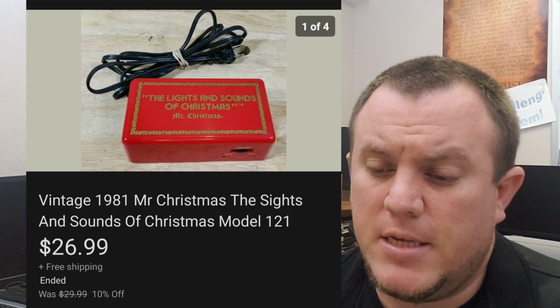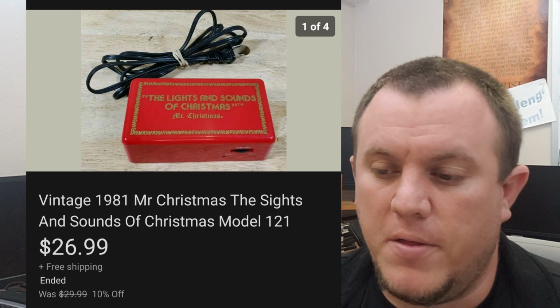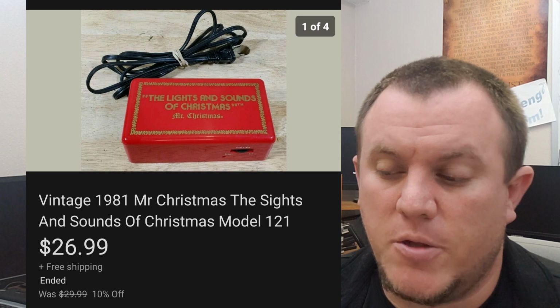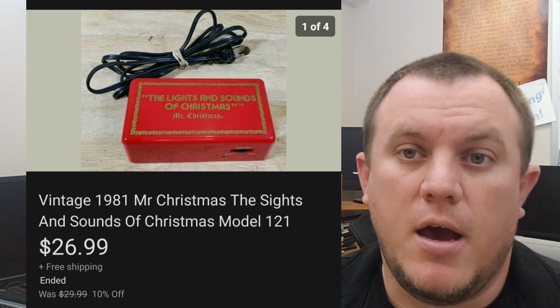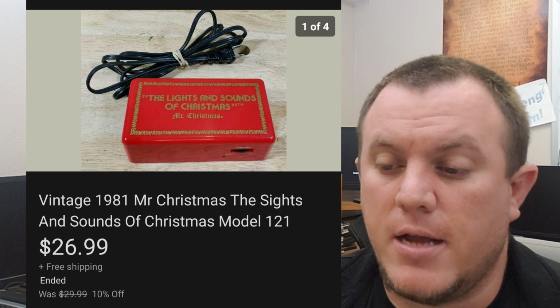Here's a Mr. Christmas, The Sights and Sounds. It's like a little music box that you hook stuff to, I think, or at least it plays music. I know it worked. This one sold for $27 shipped. Full price sale, and it went out, I think, in a padded flat rate. I got it for $2 or $3 at a garage sale.